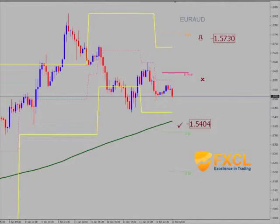I'm looking for a very aggressive trade today on this. I'm looking for this to come all the way back up to the R1 at 1.5730, and I'll take it all the way down to the 200 exponential moving average, which is also the S1 support one pivot at 1.5404. I mean, this is over 200 pips, okay?